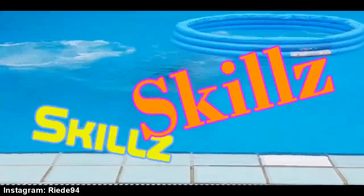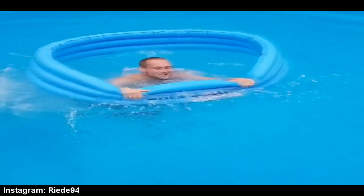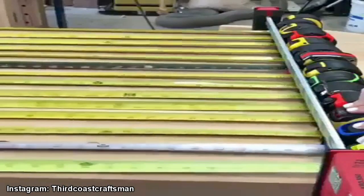Yes! Scales. So good. Here we have a measuring tape competition.